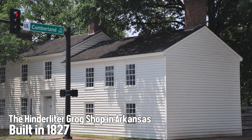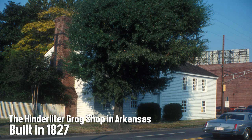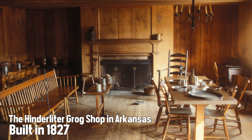This one's simple looking, like much of Arkansas. This is the Hinderliter Grog Shop, built in Little Rock in 1827. Like many taverns back in the day, leaders at the time used this building to gather and talk about political stuff. It was a tavern back in the day. What does that say about Arkansas, that their first ever building was a place to get drunk?